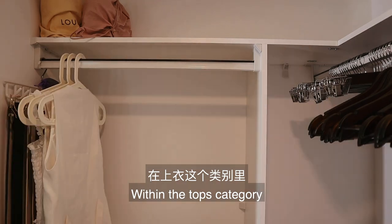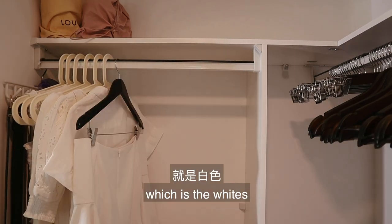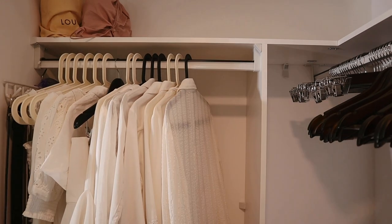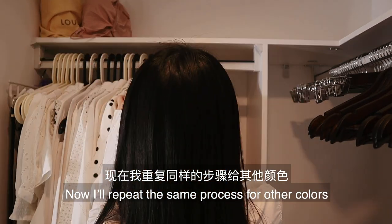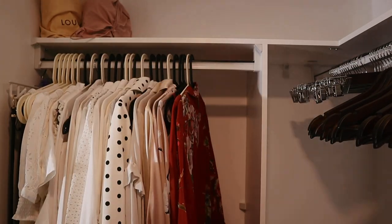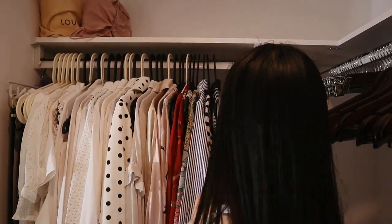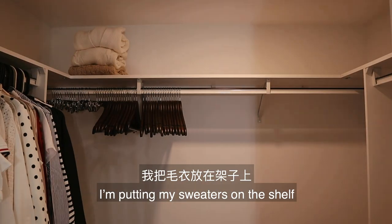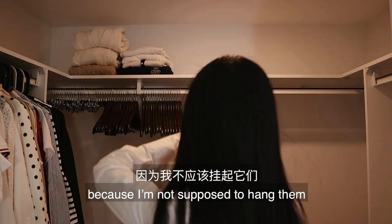Within the tops category, I'm going to start with the lightest color, which is the white, and arrange them by length from the shortest to the longest. Now I'll repeat the same process for other colors. As I've mentioned before, I'm putting my sweaters on the shelf because I'm not supposed to hang them.